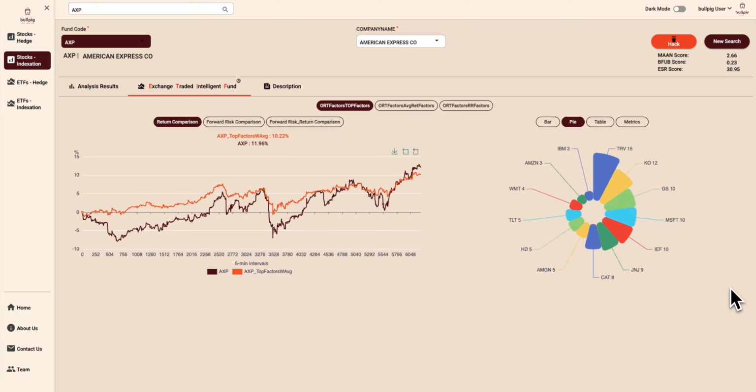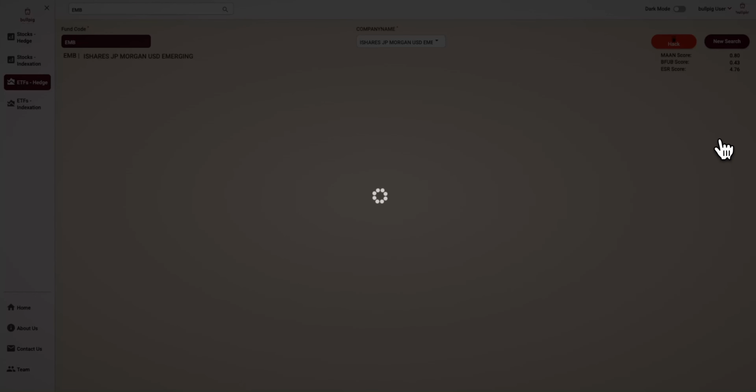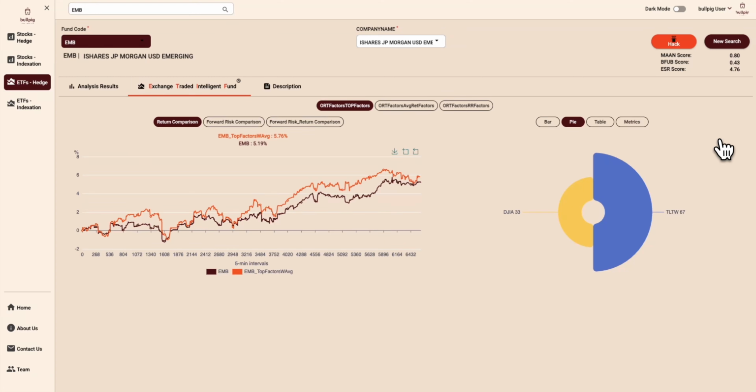Okay, this is blowing my mind a little bit, but wait, there's more. BullPig also generated a hedging model for EMB. And get a load of this, it's made up of just 2 ETFs, covered calls on the Dow Jones Index and long-term treasury bonds. Now that's a curveball. Yeah, you wouldn't normally think those two would be a good hedge for emerging market bonds, right? Not really. It goes against, well, everything I thought I knew about hedging. It's not intuitive, and that's exactly why it's so powerful. It's the multi-layered hidden Markov model doing its thing, uncovering connections that our human brains might miss. So instead of relying on gut feelings or those standard correlations, we're letting the data guide us towards a more sophisticated approach.